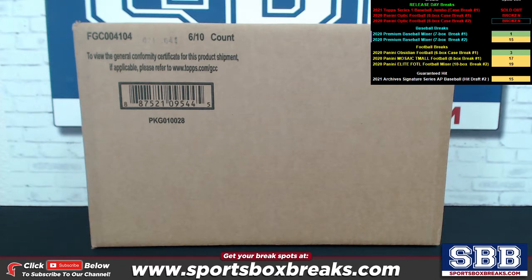We are breaking 2021 Topps Series 1 Jumbo Baseball. This is our one and only case break of the product. It is Jumbo Case Break number 1. Guys, thanks for filling it up. Big interest on this stuff.